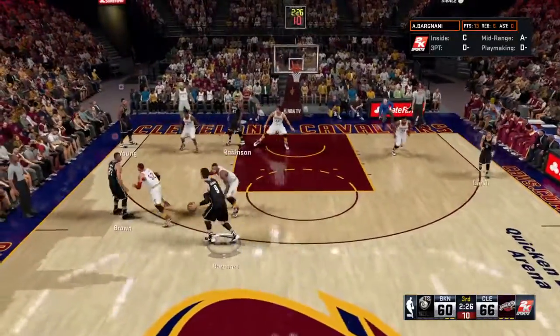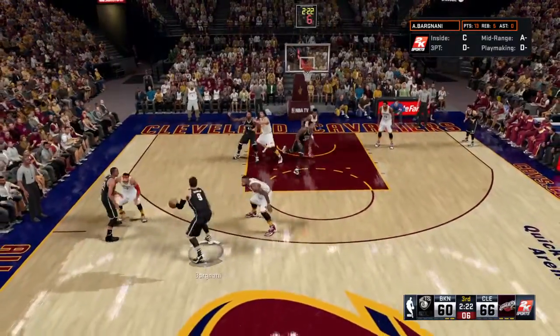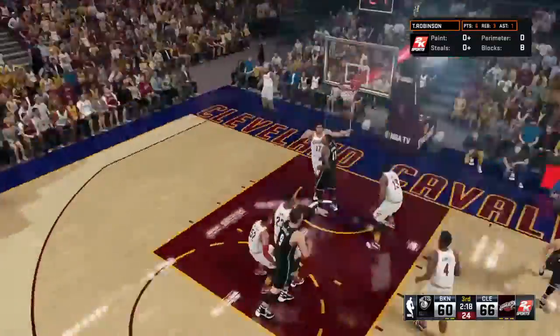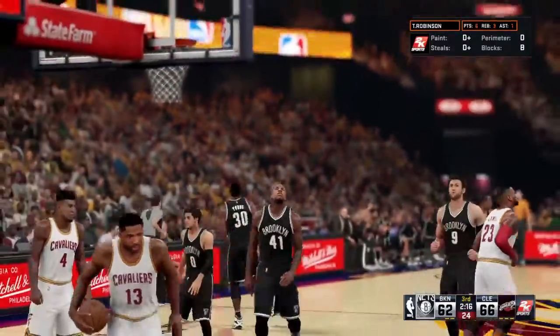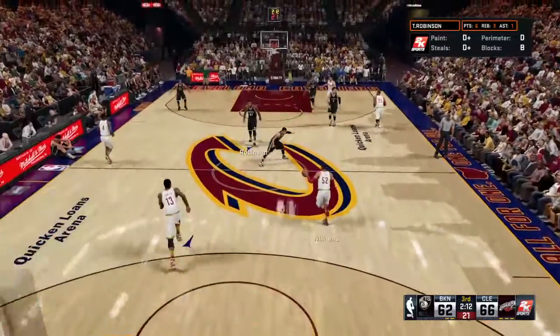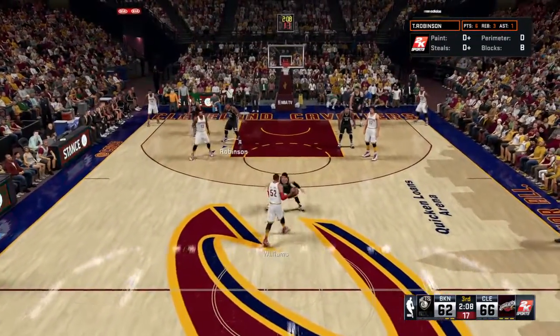Bargnani against James. Bargnani passes to Brown. Robinson down low. Soft touch off the glass. Robinson's got 6. Love the assist. I mean, he knew exactly where that bounce pass had to be to create that opportunity.